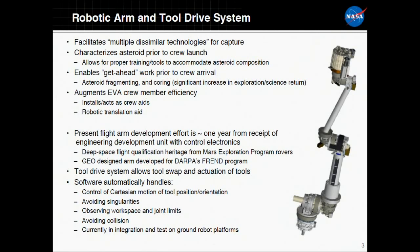It also allows you, once you've got the asteroid and you're on the long cruise back to Earth, I believe that's several years before we get back, is that right? So during that time, rather than just cruising and having the astronauts train for multiple possible scenarios once they are present with the asteroid, it allows get-ahead work. We can pick up sampling and coring tools, the drill that we've seen in a couple of these talks, to get a sense for what the consistency and chemistry are, so that we don't have to waste EVA crew time on multiple scenarios, but rather just the one that's going to present itself.